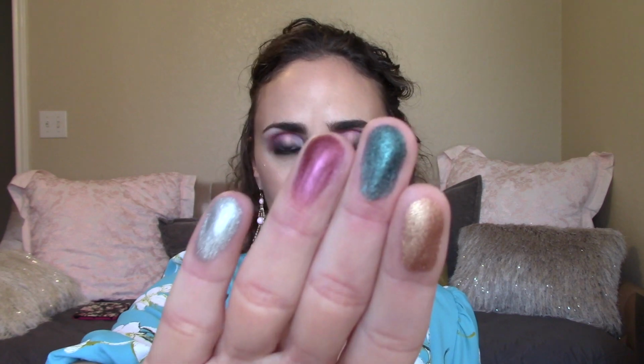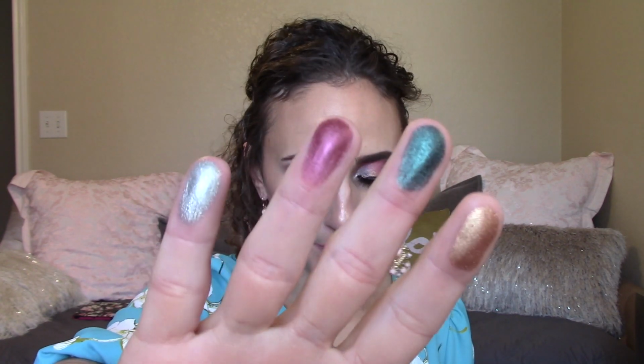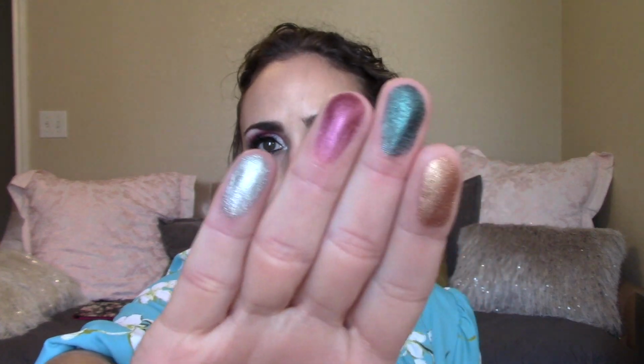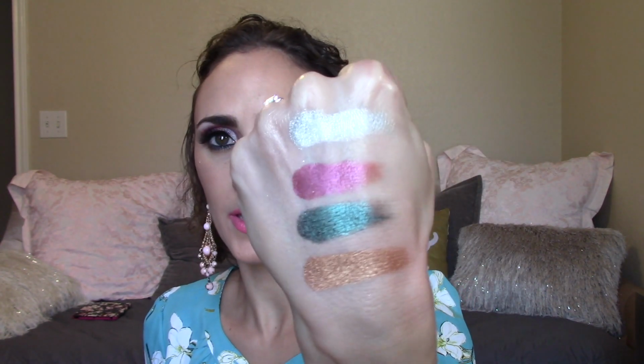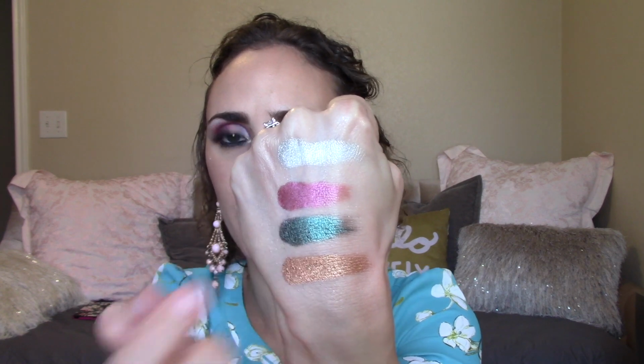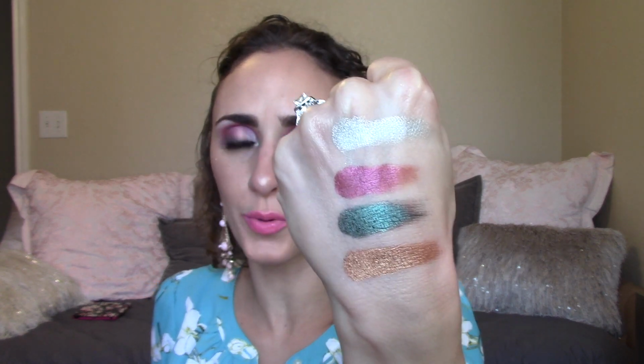Okay, now you can start really getting into some holiday Christmas type shades. You've got Party over here, Trimmed, Plum Pudding, and Glittered. That's what those look like right there. This shade right there, which is called Trimmed, all over the lid is so, so pretty.